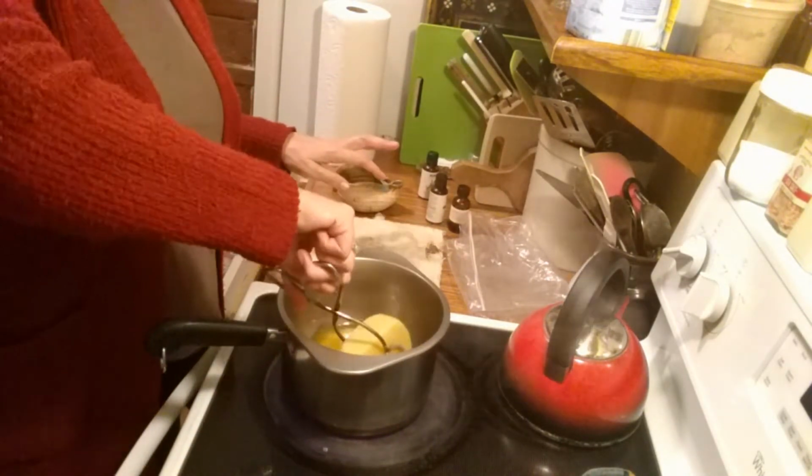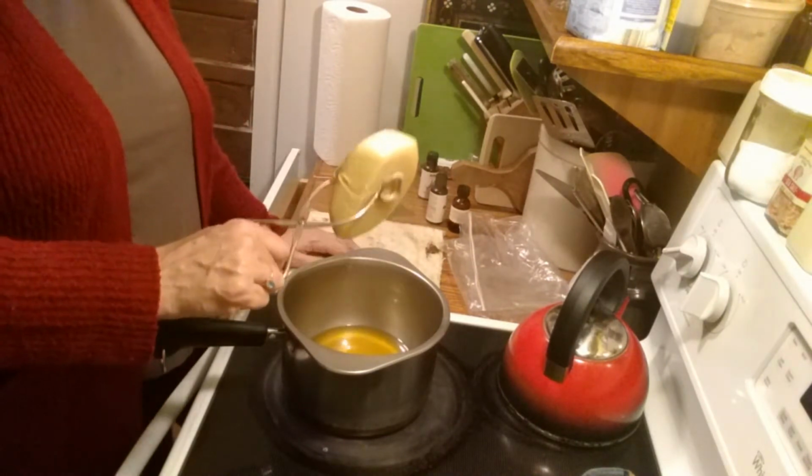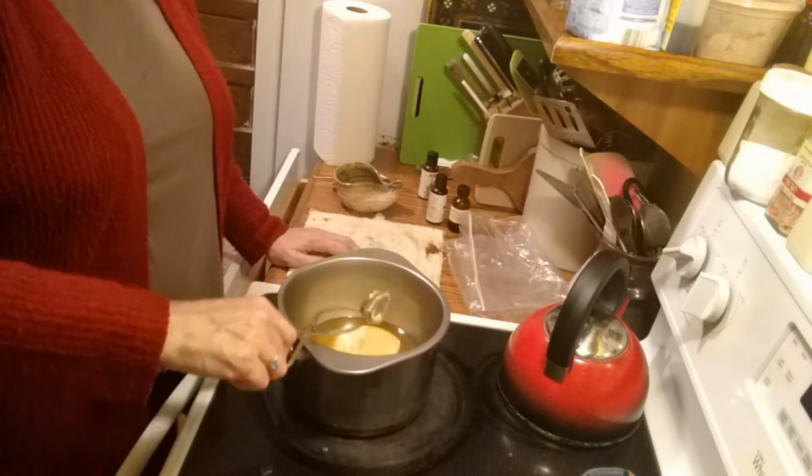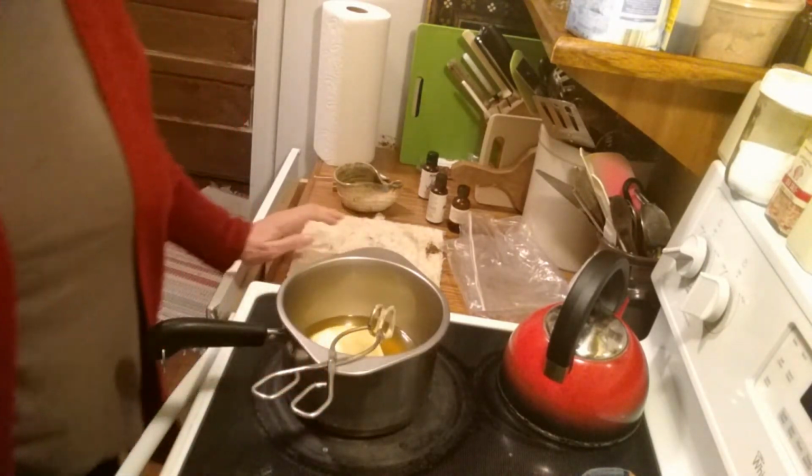I've never used this little grabber thing before. I think I'm going to do a little bit more. Okay, I'm going to turn the camera off and bring you guys back when this wax is ready.